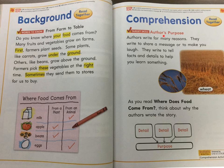Comprehension. Author's purpose. Authors write for many reasons. They write to share a message or to make you laugh. They write to tell facts and details to help you learn something. As you read Where Does Food Come From? Think about why the author wrote the story. Detail, detail, detail, purpose.